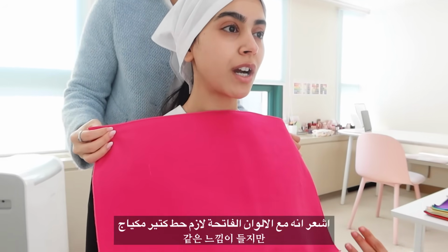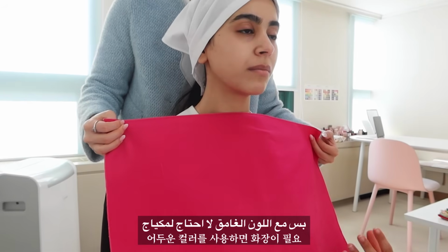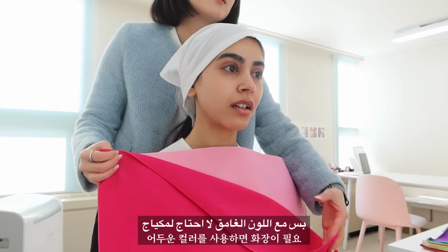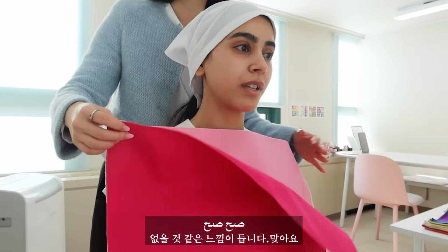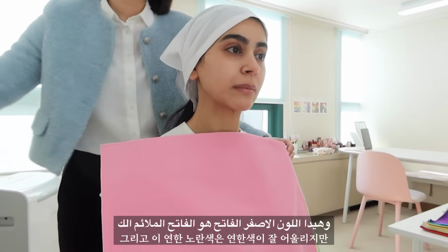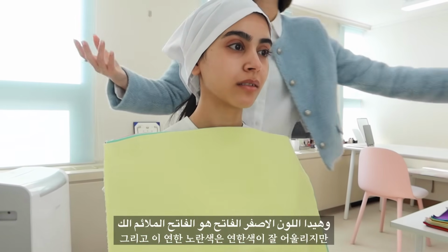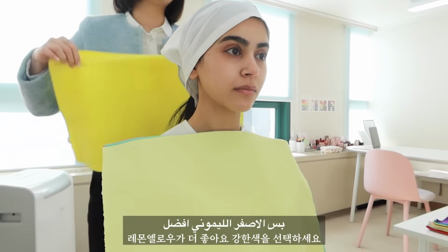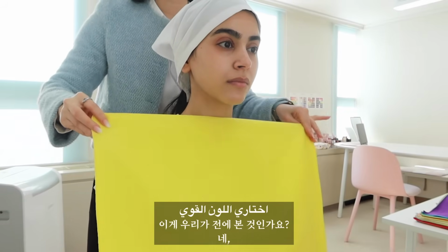It feels like with the bright color I need to put on a lot of makeup. I know. And this one needs minimal makeup, because this one will make you look pale. Exactly. And I don't like wearing a lot of makeup. I see. And your yellow. This yellow is too light. It's also a lemon yellow, but this is too light. That's why your yellow becomes the lemon yellow by itself. Get a brighter, intense one. You look nice.